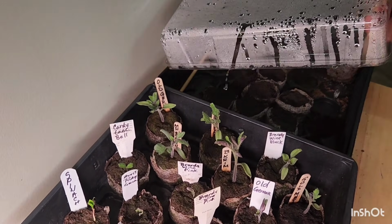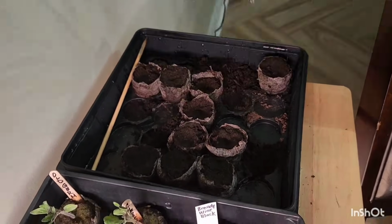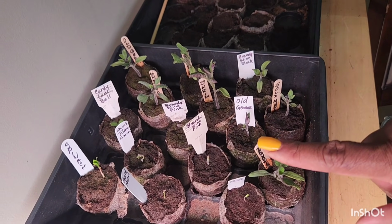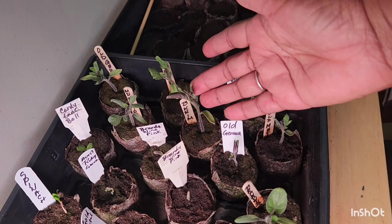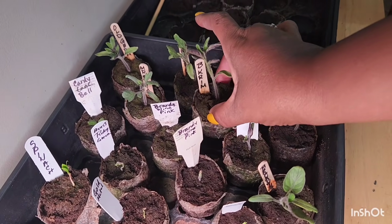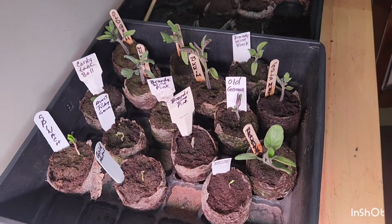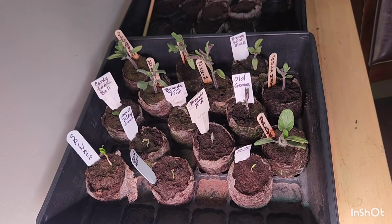and I still have this just in case a few more decide they want to come up. But this is the original tray that I planted everything in. So these came out of here, and I think I have about 15. So 15 out of 25 has come up, and like I said, it's looking great. So these will be ready to be planted out. Some of them I could see their roots. So these will be planted out really soon. So I'm happy. I'm ready. I can get ready and start my spring.